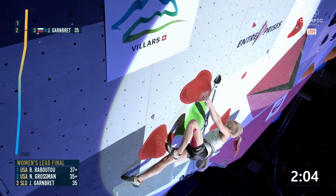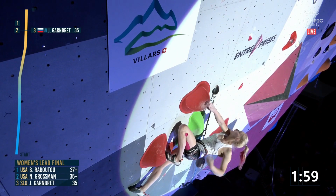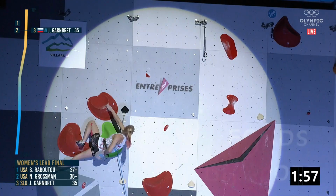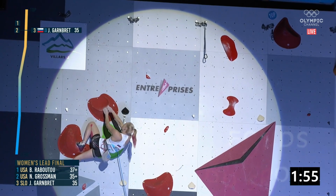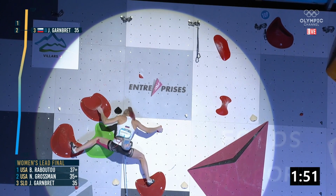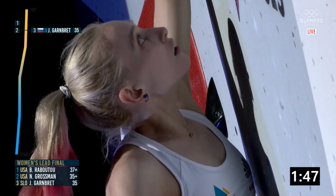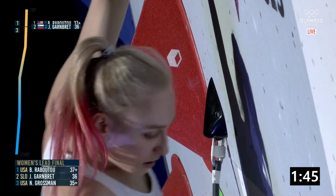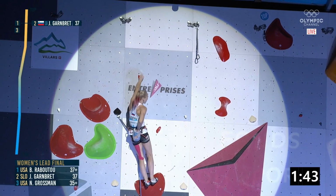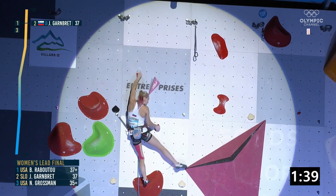So she's checking out that slab. Look at the eyes darting. She's working out the sequence before she gets to it. Making sure she's well rested for this. Yeah, and she knows it's not a matter of time, so she's in no rush to get through this section. And this foot is really good, this one. So this is where Brooke found the hold. Yeah, if she goes for this move, then it'll be a tie for Brooke. So there's the difference, 37 plus versus 37.